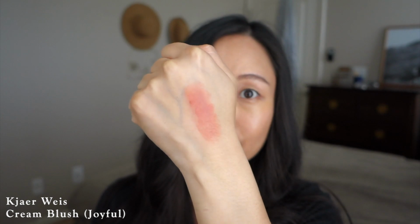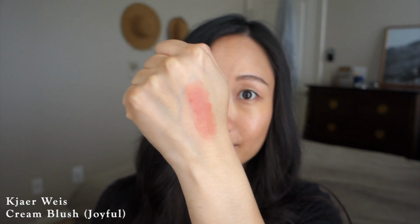Next, I'll be applying the cream blush in Joyful. This is a blush that Sarah gifted me last summer. It adds a very natural flush to my face, and it's one I reach for often because it's just so easy to wear. When Sarah first described Kjaer Weis's blushes to me, she mentioned that they are next level because they just become one with your skin, and I hear her telling me this in my head whenever I use it. I like that it looks like it's barely there, although I think I did use a bit more on the right side of my cheek. I also like to add a little bit on the bridge of my nose to give it that sun-kissed look.